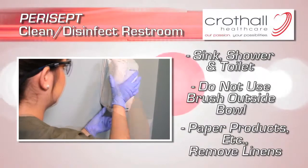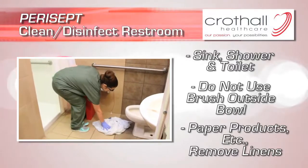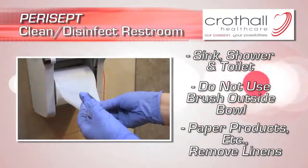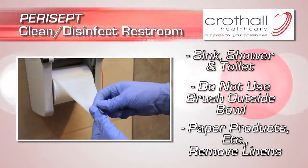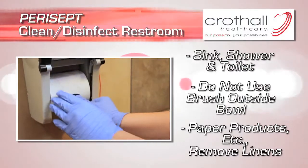Fill all paper, soap, and shampoo dispensers. Empty trash and remove used linens. Clean the mirror with Pericept. Leave a great impression by V-tipping toilet paper and leaving blue disinfectant in the water.